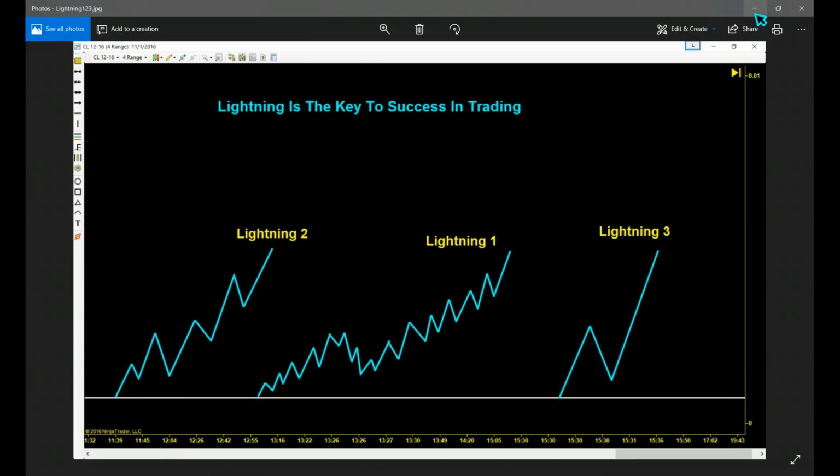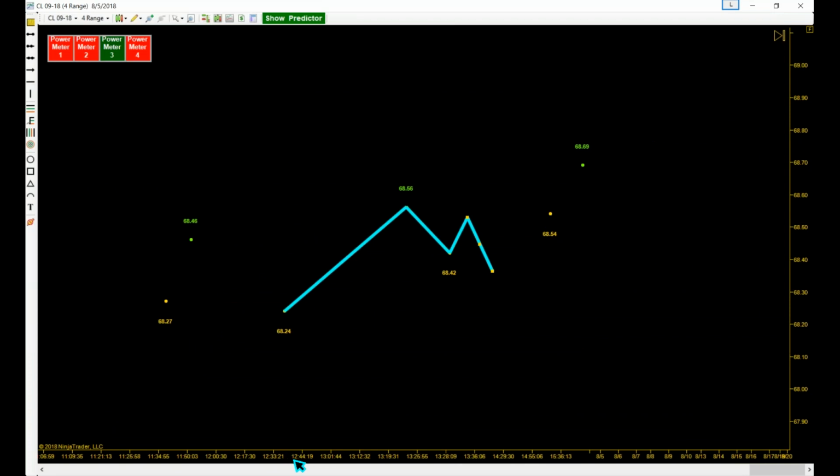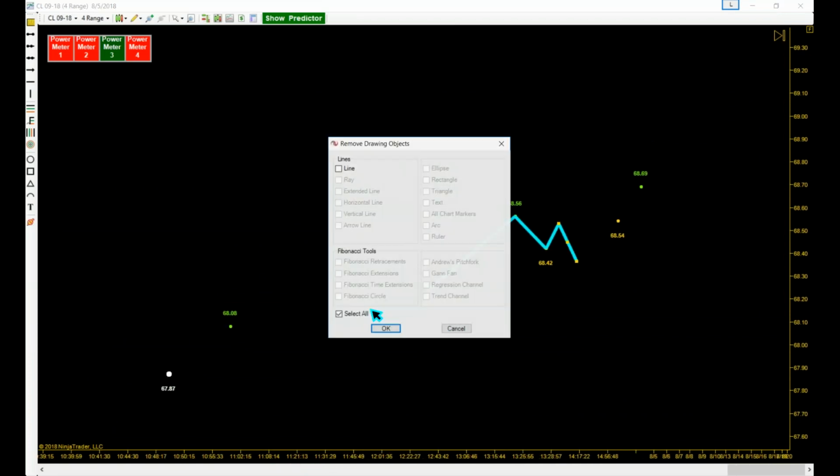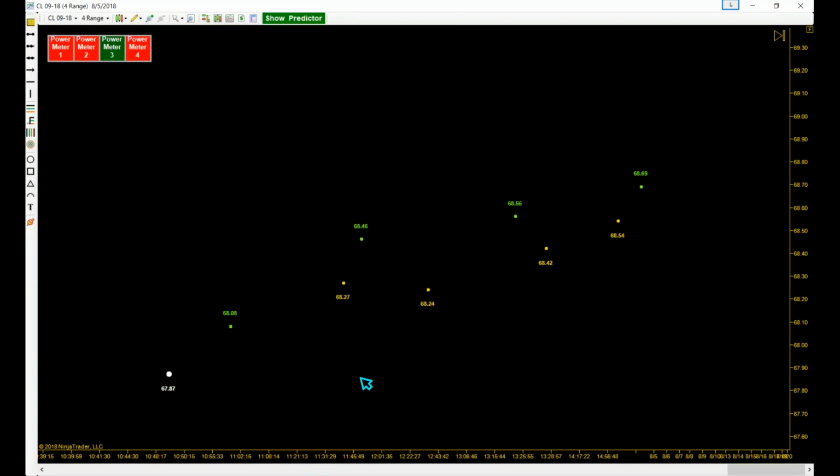Okay, let's go back to the chart. So this is actually drawn. I drew this. This is not off of really live data. You can clearly tell, right? Okay, because it's side by side. But look how this actually will look the exact same way. Let me go ahead and go down here.